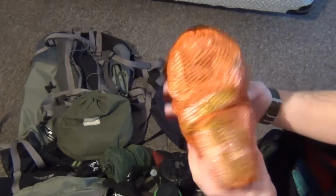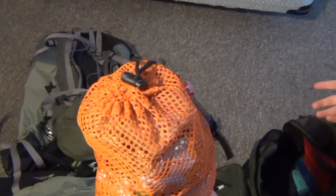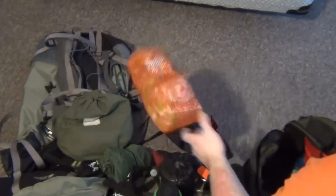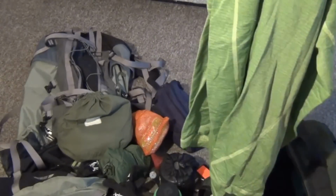This is my food. I took out the Mountain Houses and just did Mr. Noodles instead because it takes up way less space. Tons of Clif Bars in there, good stuff. This is just a Polartec-like thermal shirt, bright color, so it's not tactical at all, but it'll keep me warm.